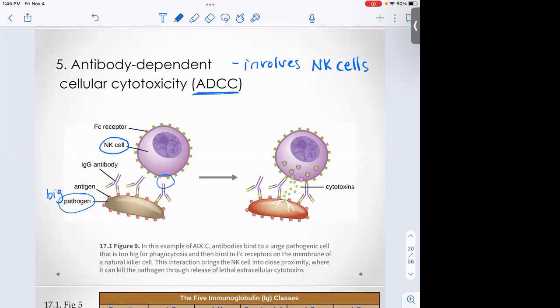binds to these antibodies, that stimulates the natural killer cell to release cytokines that are going to act to cause the death of the pathogen. And it's very similar to the way, as we'll see, that cytotoxic T cells act on our host cells that are infected.